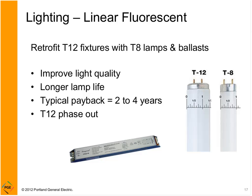So you can retrofit these T12 fixtures with T8s. You're going to improve the light quality. Color rendering index is one of the measurements of light quality, its ability of artificial light to display colors accurately. So much better with T8. You're going to see a lot longer lamp life with T8 versus T12. Typically, high performance T8s are anywhere from 24 up to 50,000 hour lamp life. Standard T8 is going to be closer to 20,000 hours.